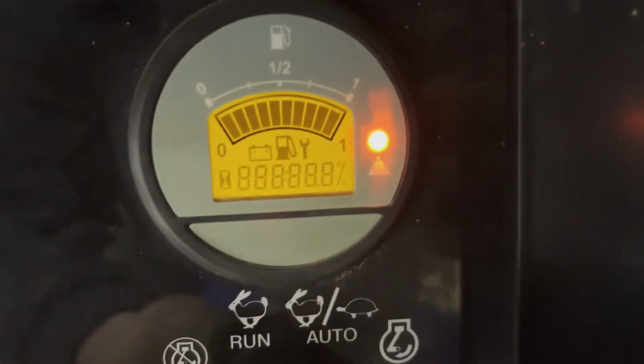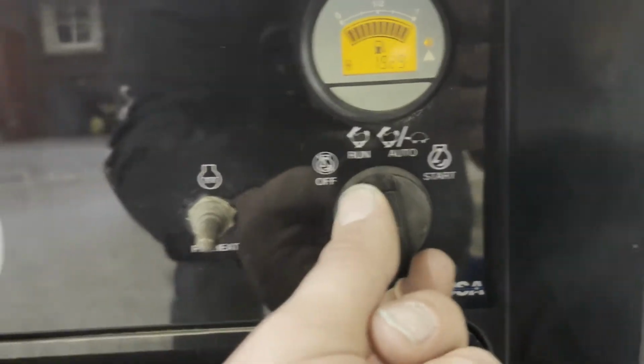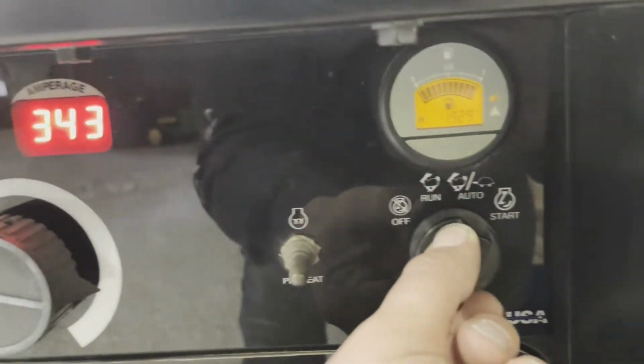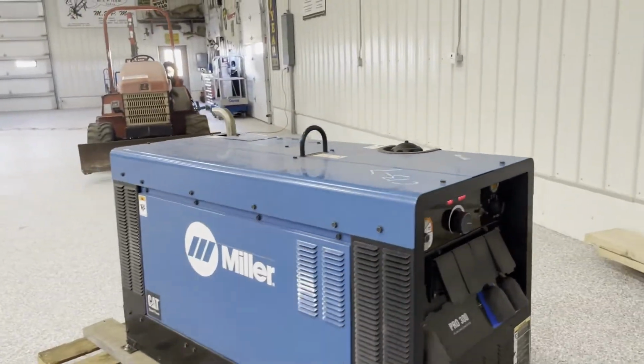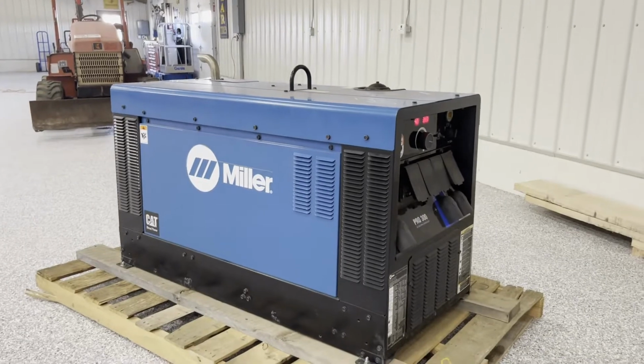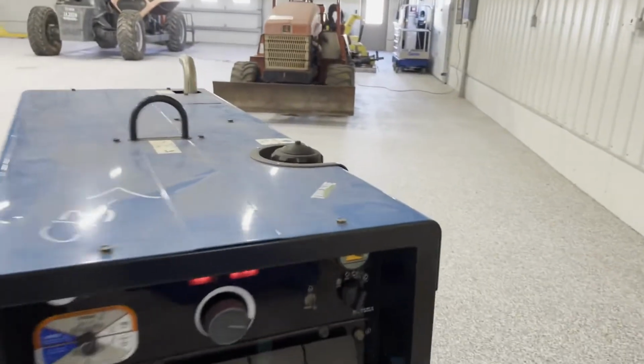I'll just give you a quick demo. But there's your hours, 1929 hours. It's got a fresh service on it. Starts up really easy, guys. That's in auto throttle mode there.